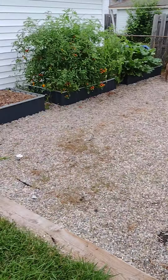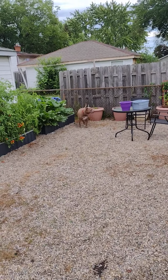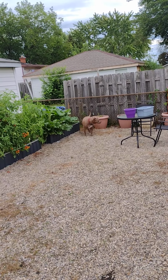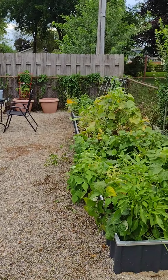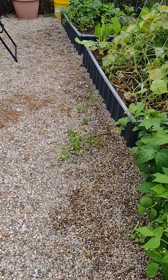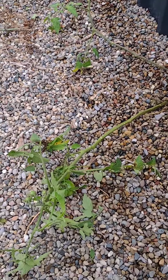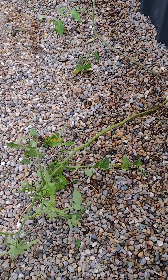And see here. And there's the dog. His name is Junior. This right here is a little tomato plant that just came up.